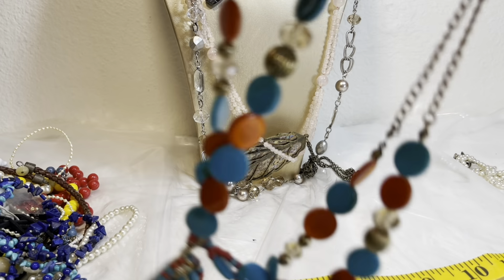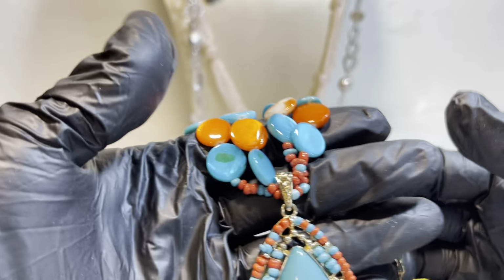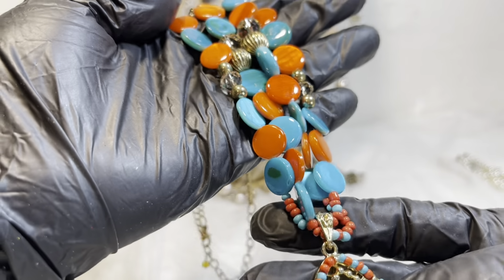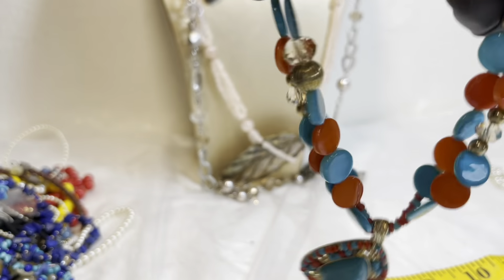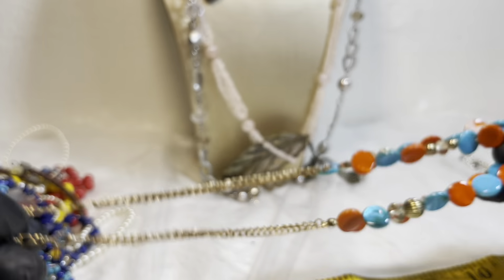Alright, this next one, I did not see a maker. And this is actually one of my favorites. I think this is a beautiful design. It reminds me of a Southwestern kind of style. I love the colors, little seed beads down here, orange and blue, like a turquoise stone in the middle. I mean, it's not turquoise, but you know, that color. And a gold accent.